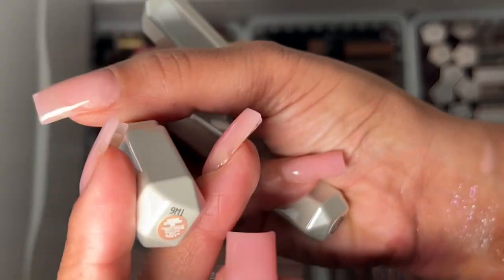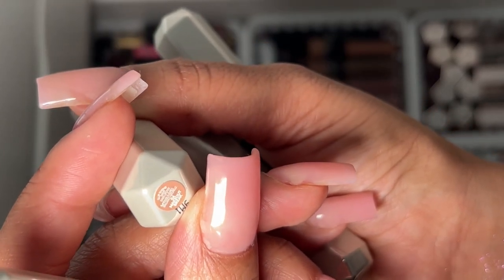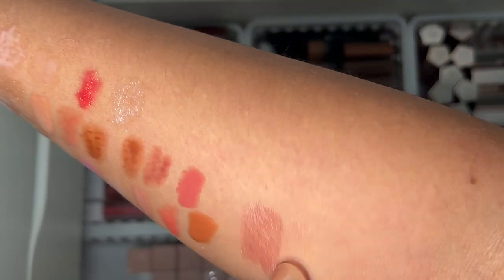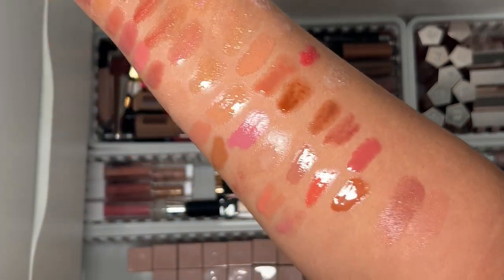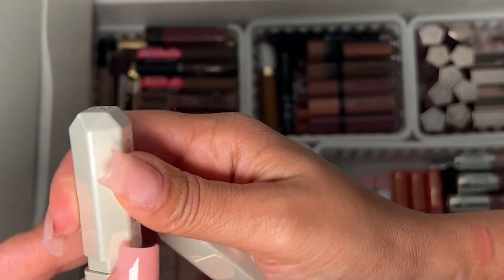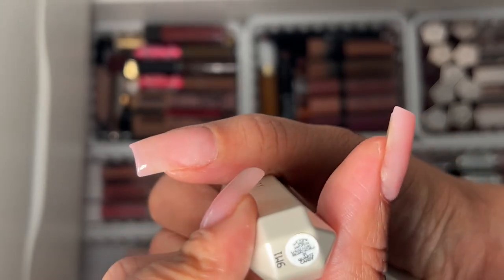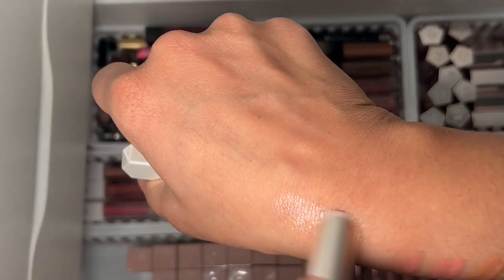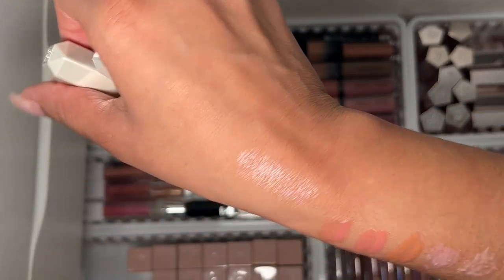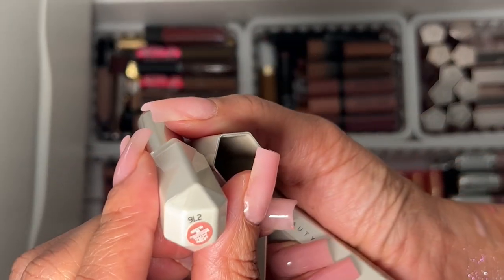Here is, what is this? So small and tiny. Makeout Break. Like I say, these are just shinier colors. They're just shiny. They remind me of a shiny balm. This is Quartz Candy. And this is another one of those iridescents. This is more in a balm and not a gloss. I'm gonna keep these, but I have not reached for these that much. And this is Glazed.